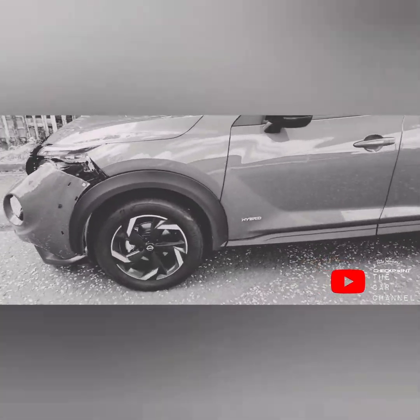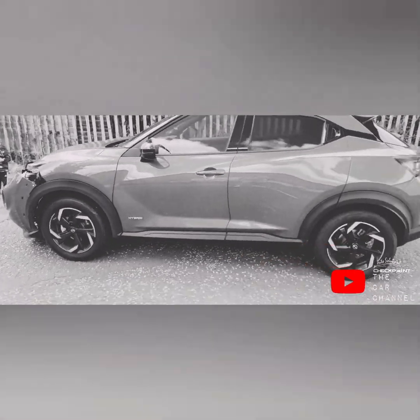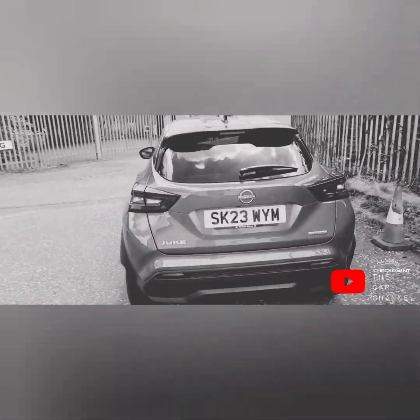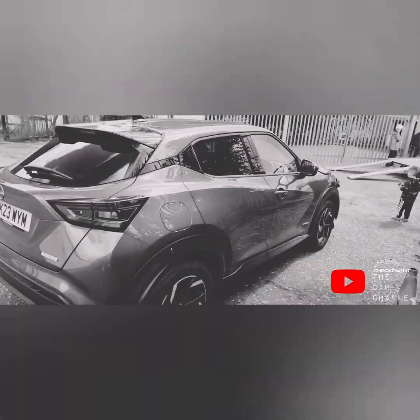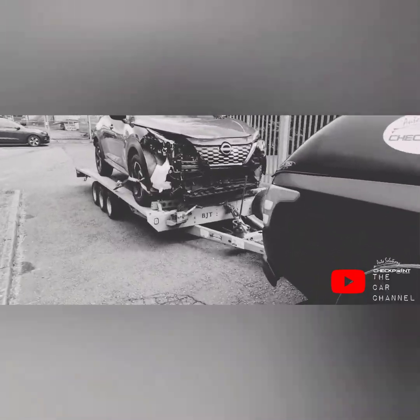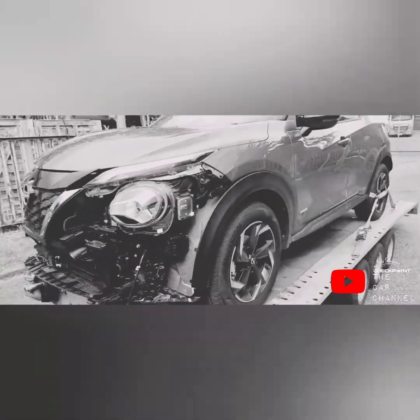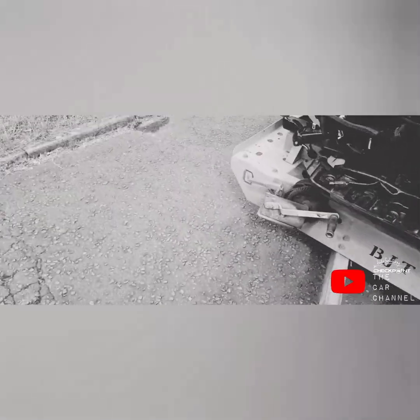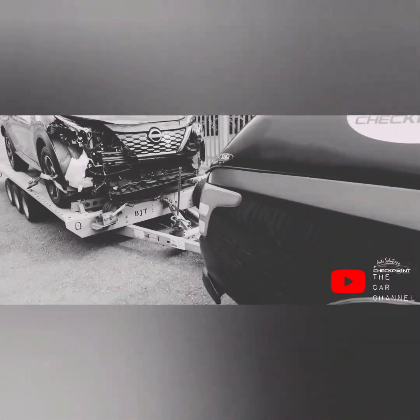You stay there, Mason. There we go. You helping Daddy, Mason? You helping Daddy? On and gone. What I done was I removed all the broken parts of the bumper so that I could get it on without it damaging. I need to drop this off at the customer's house.